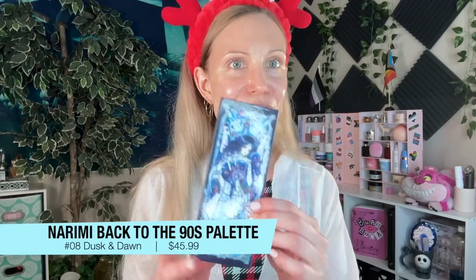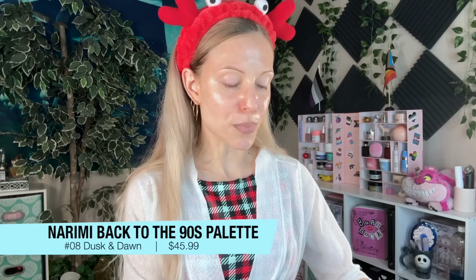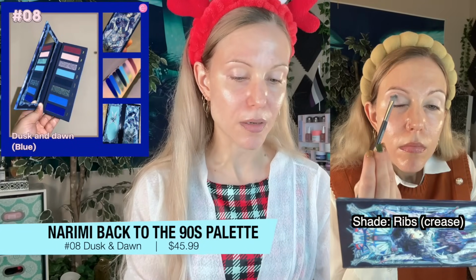Okay, so this has to be Dusk and Dawn. Yes, it even says it's the blue palette. I get it. Wow, I love the art. The art on these palettes is gorgeous. And it's funny, this is a brand I hadn't actually heard that much about. Wow.